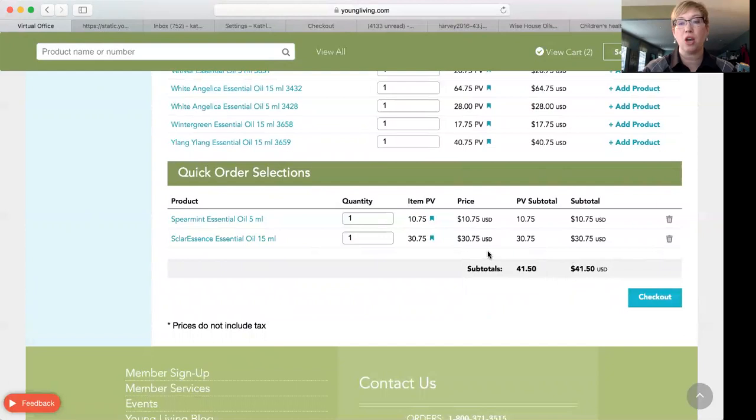You want to be cautious about like the price and the PV amount. Those are 2 different things. Lots of times it's the same, but if Young Living has to pay for any product guides like catalogs, diffusers, and there are a few more expensive oils that are only half the PV.